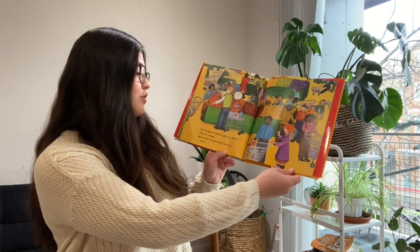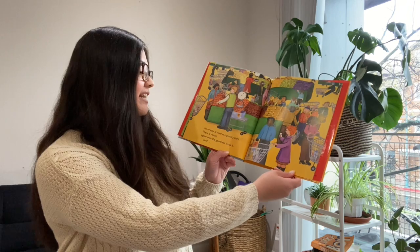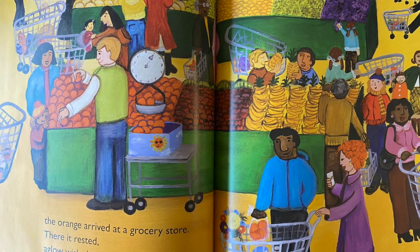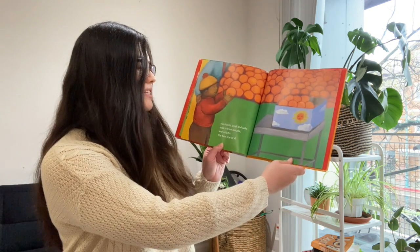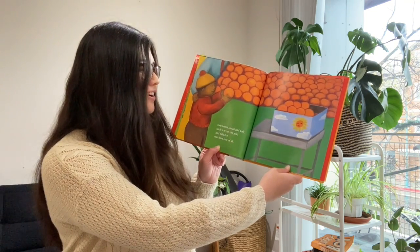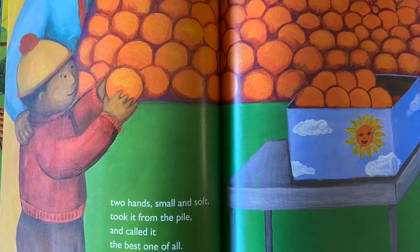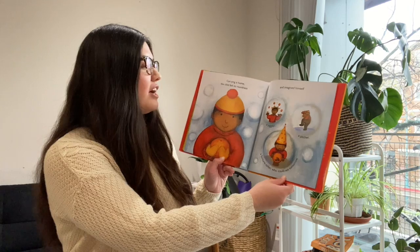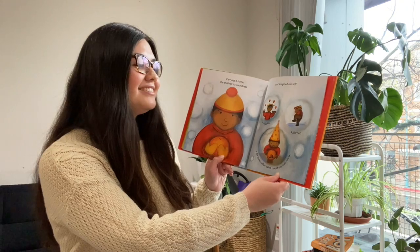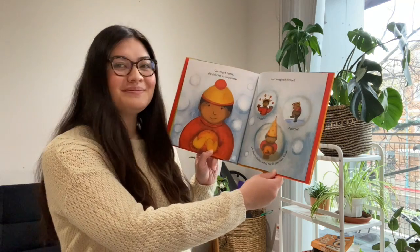the orange arrived at a grocery store. There it rested, aglow with the goodness inside it, until two hands, small and soft, took it from the pile and called it the best one of all. Carrying it home, the child felt its roundness and imagined himself a juggler, a pitcher, a fortune teller who could see tomorrow.